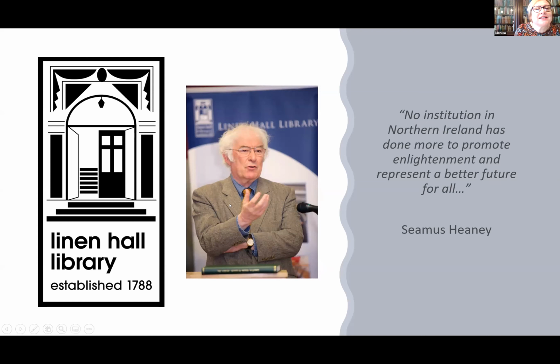I am just going to start off with giving you a bit of background about the Linenhall Library. Established in 1788 to improve the mind and excite a spirit of general inquiry, the Linenhall Library is the oldest in Belfast, and it is renowned for its unparalleled Irish and local studies collections. The library's history is intrinsically linked to the story of Belfast, and it has played a pivotal role in the cultural and intellectual life of the city since its foundation.